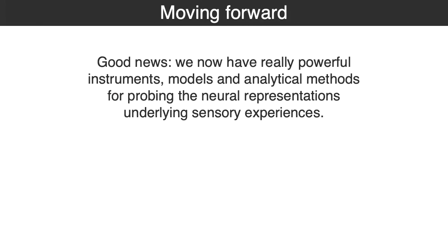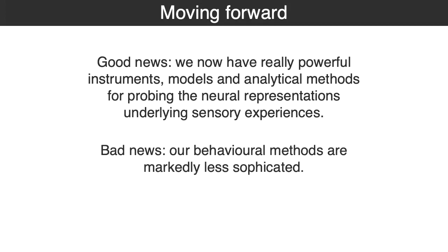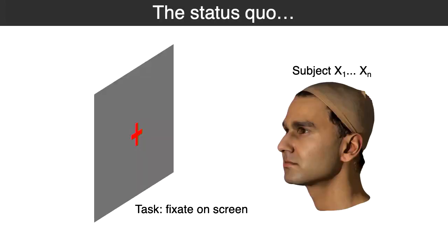So moving forward from here, the good news is that we now have really powerful instruments and really great methods for probing the neural representations underlying sensory experiences. The bad news is that our behavioral methods are markedly less sophisticated. For example, the status quo in experiments designed to tap into high-level representations tends to take this particular form.